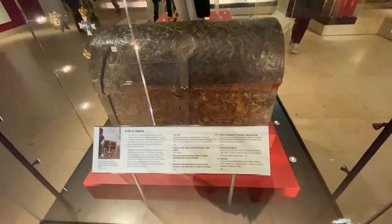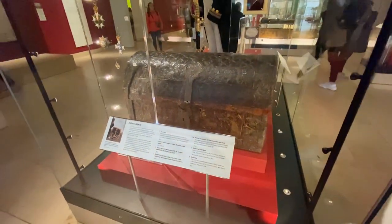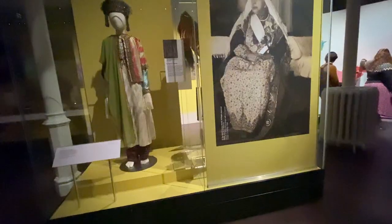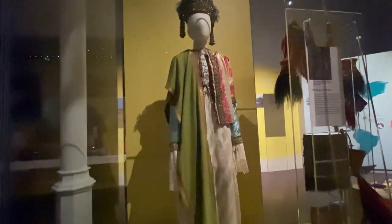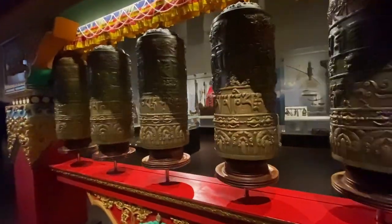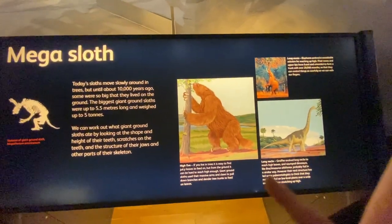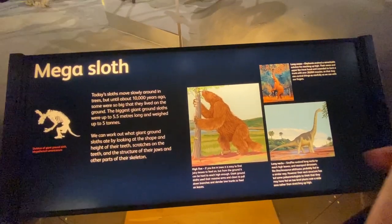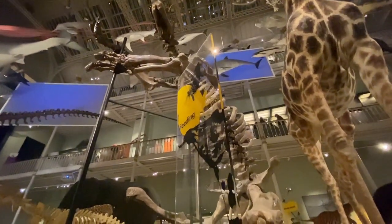Okay, Mom, if you're watching, I know you're swooning over this chest right now. 1822. Okay, Mom, but could you imagine a mega sloth? Because they might be cute when they're small, but could you imagine it that big? Oh my gosh.